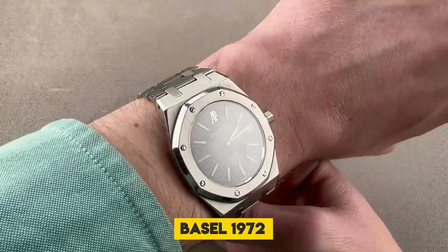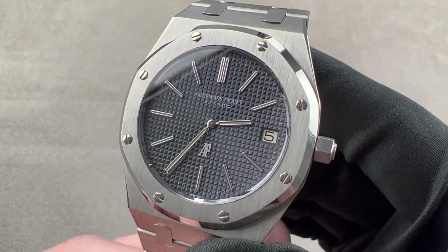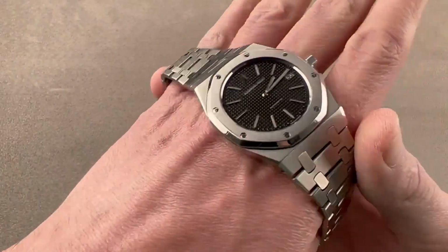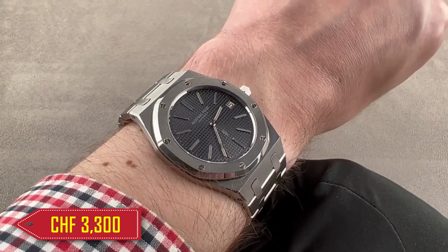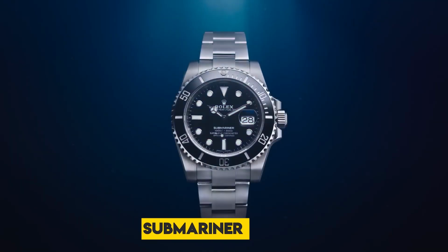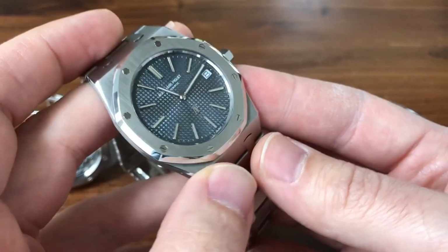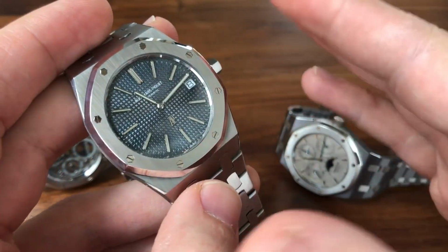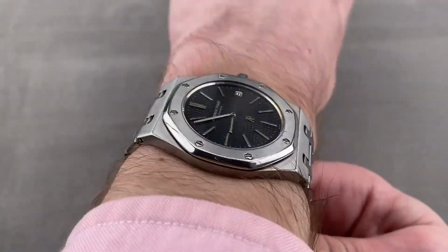When launched at Basel 1972 though, critics recoiled. They saw a visible gasket, naked screws, and a steel finish and thought AP had lost its mind. At CHF 3,300, it wasn't just the priciest steel watch ever. It cost 10 times what a Rolex Submariner went for. Journalists warned this would lead to AP's bankruptcy. Indeed, the first 1,000 took well over a year to sell, spawning the myth that the Royal Oak was a flop. But time is a strange currency in horology.